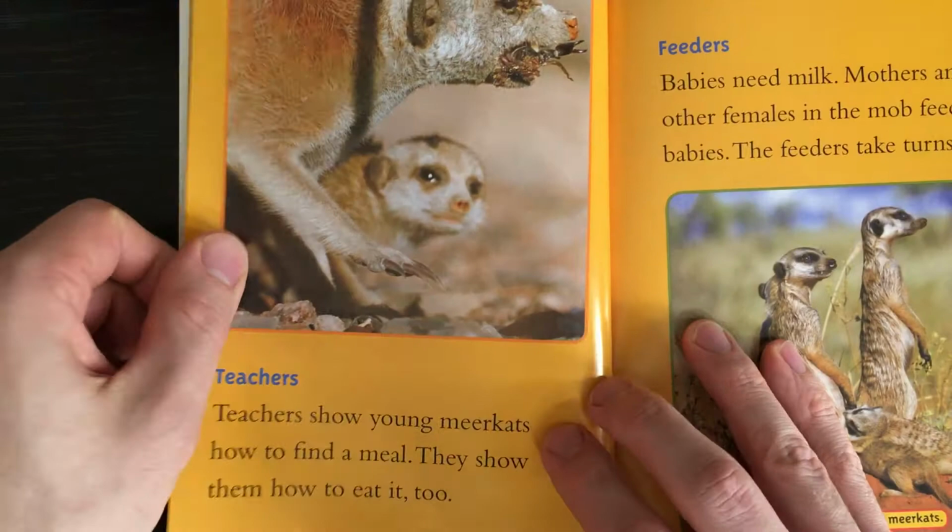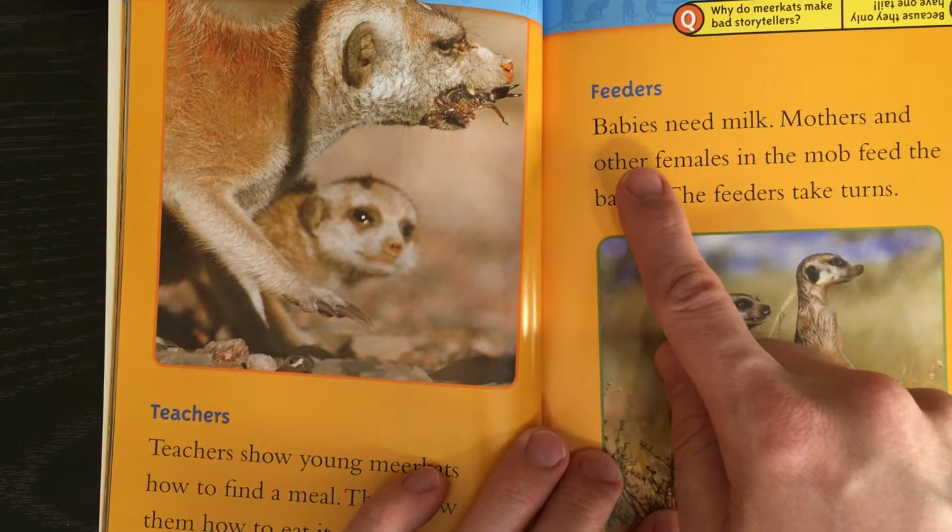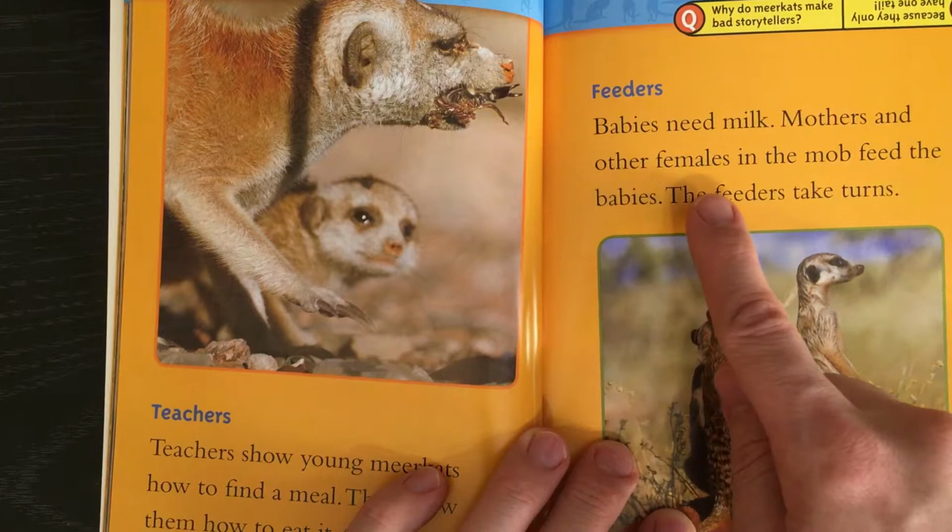Teachers. Teachers show young meerkats how to find a meal. They show them how to eat it too. Feeders. Babies need milk. Mothers and other females in the mob feed the babies. The feeders take turns.